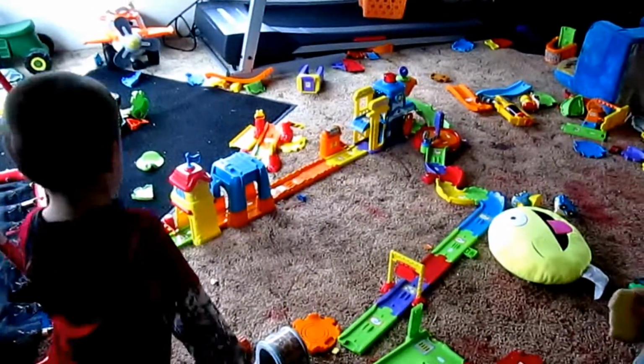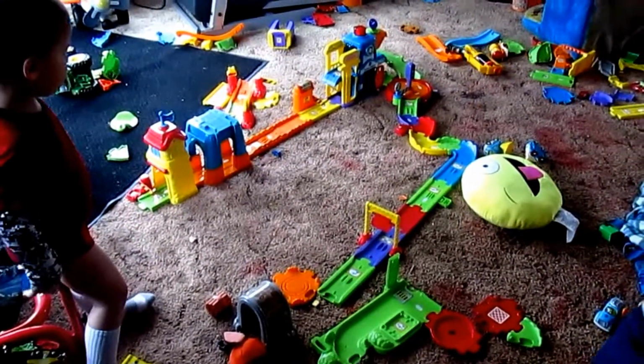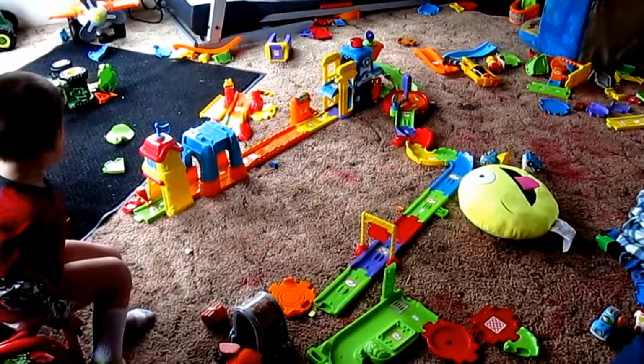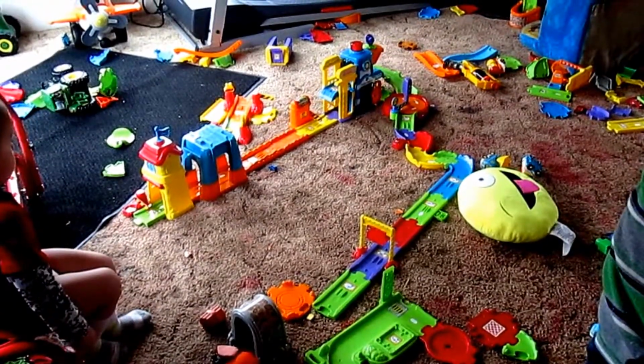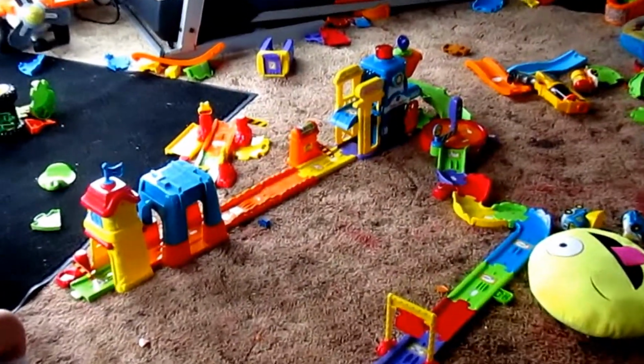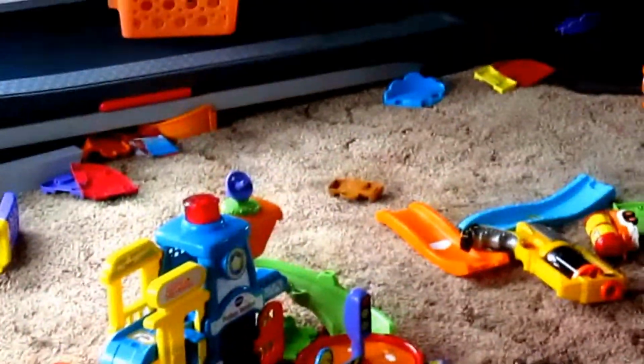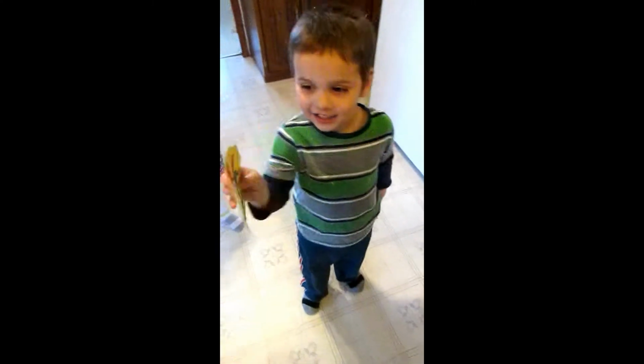Look at this city Luke is building. Did you build that, Luke? All by yourself? You got a police station and a toll booth, and a train station. Lots of road. Good job. High five. Good job.